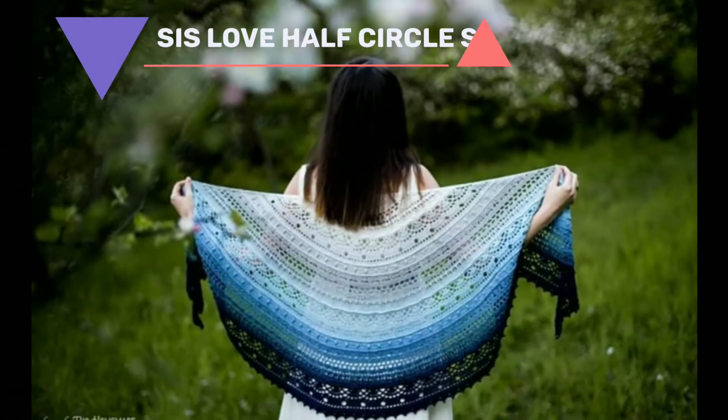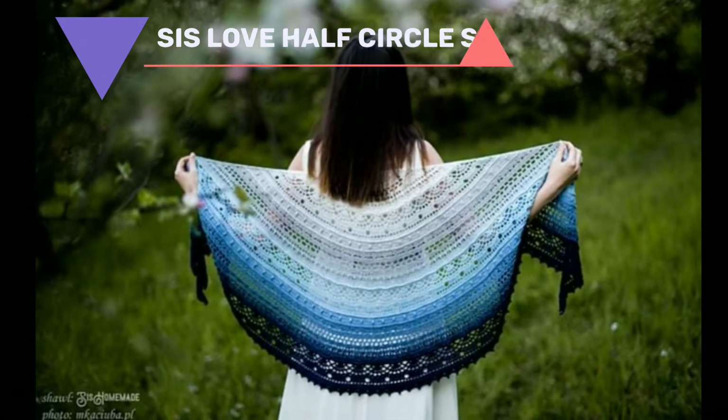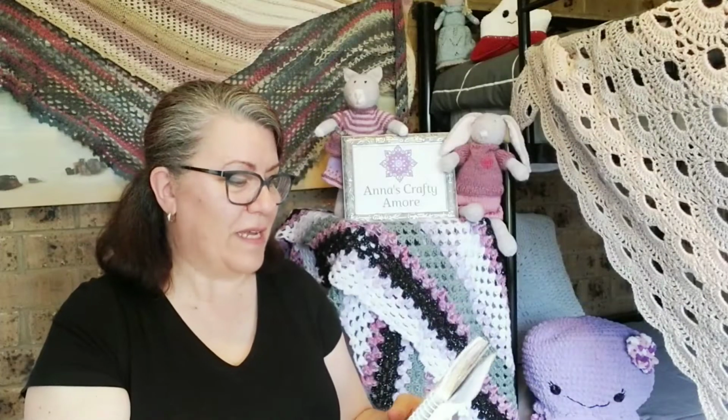So the first one that I'd like to say would be my crocheted bucket list pattern is a beautiful crocheted shawl. It's called Sis Love, and it's a half circle shawl. It's by SisHomemade Crochet. I'll insert a picture here somewhere. So that there is the crochet shawl that I would really love to make.